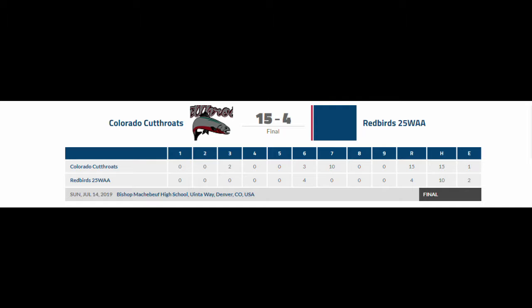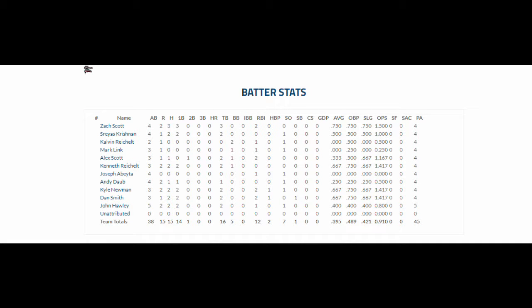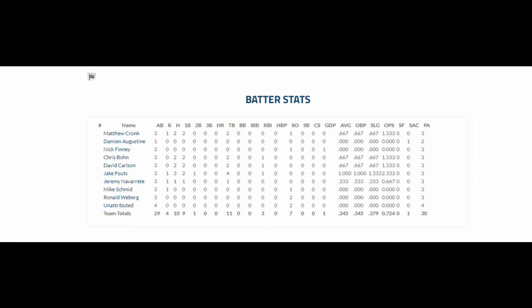15 hits to 10. Can't read all of that. Batting stats for the Cutthroats. 2 hit games. 1 3-hit game by Zach Scott. 2 hit games for Shreyas, Ken Reichelt, Kyle Newman, Dan Smith, John Holly. They all had 2 hits. RBIs, 2 RBIs by a lot of different guys. Stolen base there for Dan Smith. Overall, they had 15 runs off 15 hits, 12 RBIs.